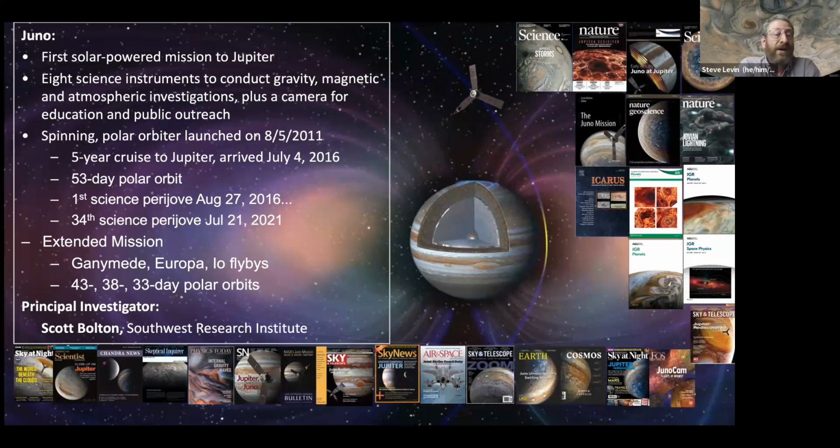So Juno is, first of all, the first solar powered mission to Jupiter, first solar powered mission to go as far as it's gone. That is, as far from the sun. We have 8 science instruments and an outreach camera as well, which we're now using for outreach and science. And we've learned to use the stellar compass, the star camera that helps us navigate. We're using that to do science because we'll use anything we can find.